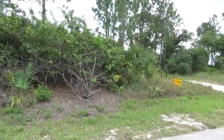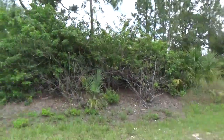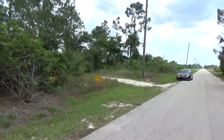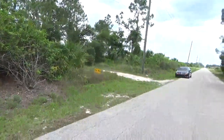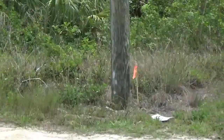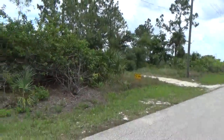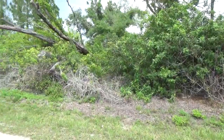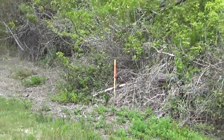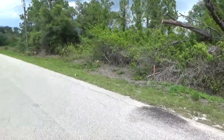This is a half acre. Not a quarter acre, it is 104 by 208. Very, very nice big property. Goes from the electricity pole right there all the way to this little flag right here. That's 104, and then double that size towards the back, 208 feet.